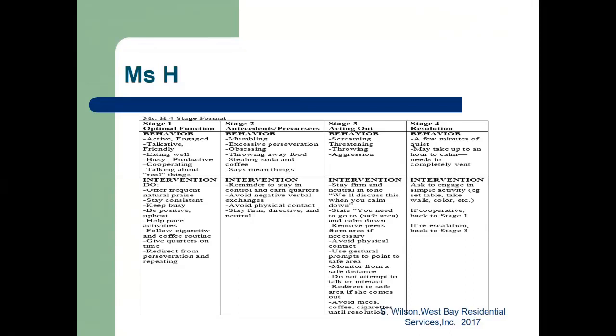Monitor from a safe distance. Don't attempt to talk or interact. If she comes out of the safe area, redirect, and avoid meds, coffee, cigarettes.